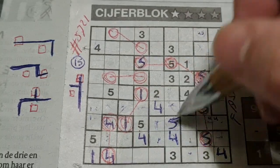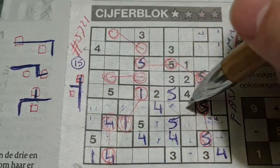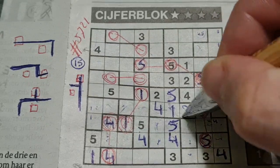These 2 boxes can be a 5. So 1 box left for the 5 should be there. 2 numbers left in this area for numbers 1 and 3. 1 and 3, we have a 1 there, no 1 there. 1 should be here and the 3 goes there.